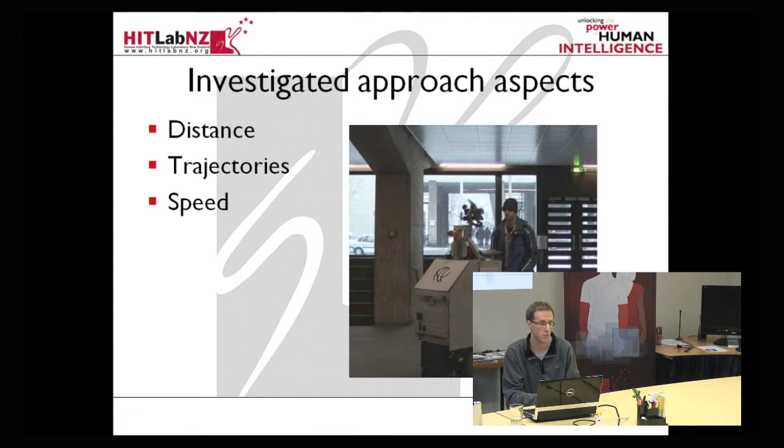The studies show that people prefer to be approached from the front left or the front right side rather than frontally. However, that was very context dependent. If the person was standing in the middle of the room, for example, there was no difference between the approach trajectories, so it was acceptable to approach frontally. But if the person was standing next to the wall, people preferred not to be approached frontally.